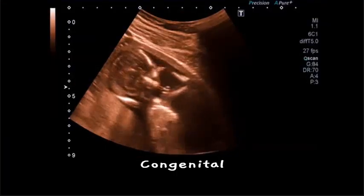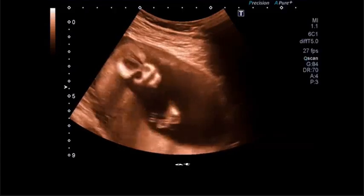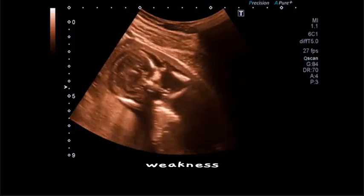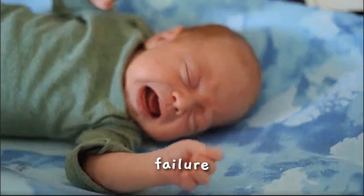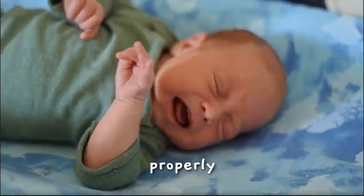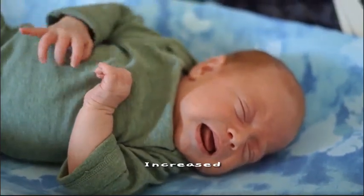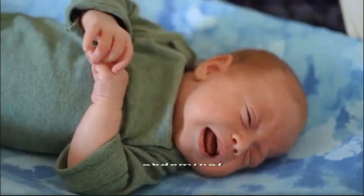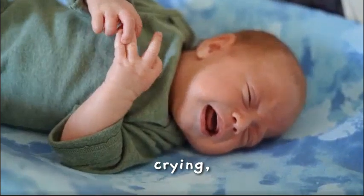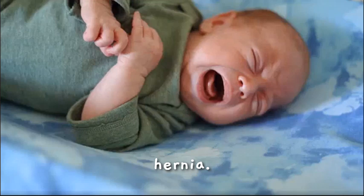1. Congenital weakness. Many inguinal hernias in children are present at birth due to a congenital weakness in the abdominal wall. This weakness can be attributed to the failure of the inguinal canal to close properly during fetal development. 2. Increased abdominal pressure. Although less common in infants, increased abdominal pressure due to activities like crying, coughing, or straining can contribute to the development of a hernia.